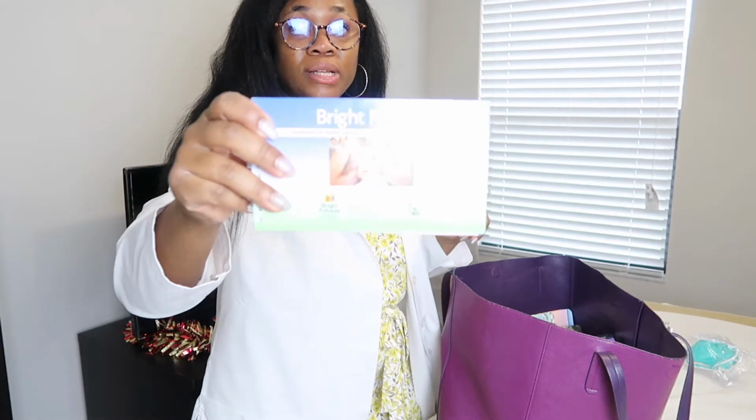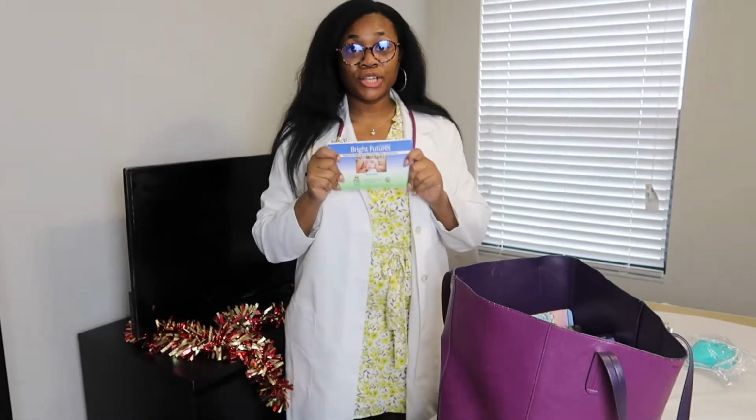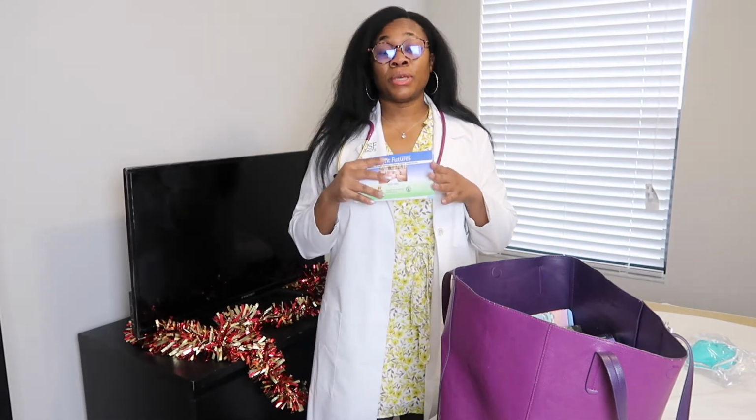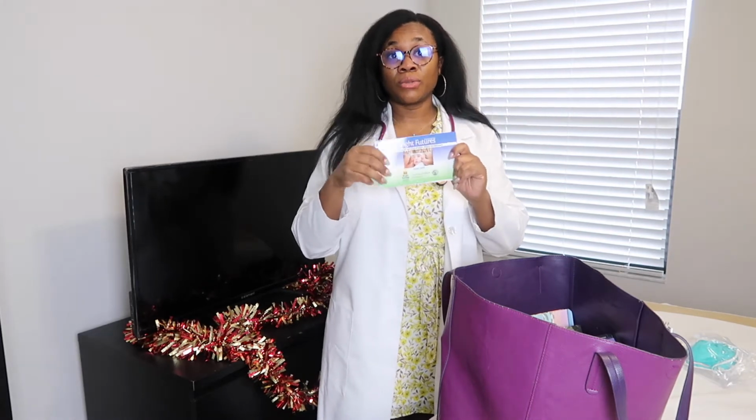Alrighty, Bright Futures. I think I've talked about this in one of my weekend lives of a pediatric nurse practitioner student. If you are a pediatric nurse practitioner student, this Bright Futures pocket guide, I'm actually going to order the bigger one. The bigger one is like $100 and something, but whatever. I want to just make sure I have all the resources that I need to effectively be the best nurse practitioner that I can be. And Bright Futures is another one. So this is basically anticipatory guidance for your well child visits when you're seeing your patients in the office.